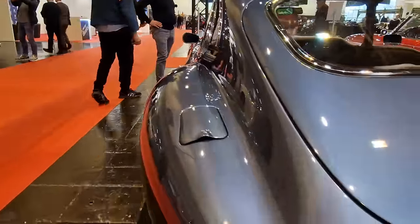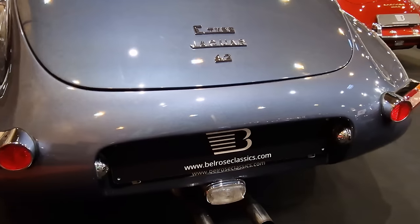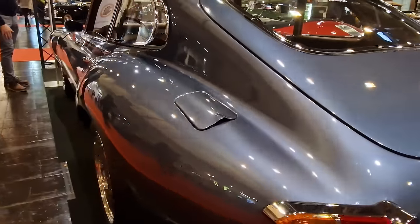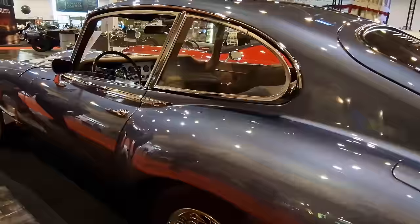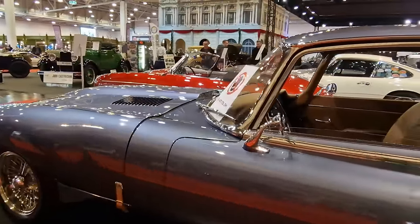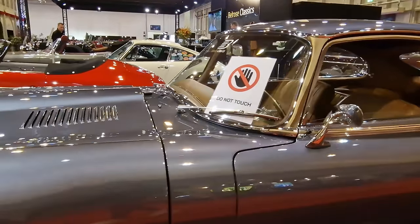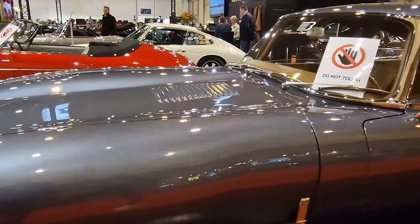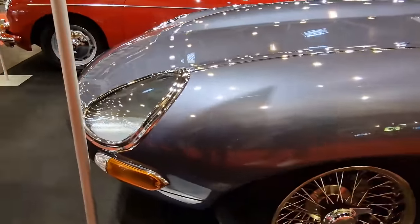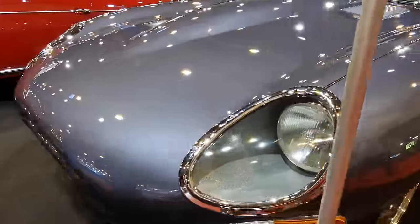What have we got? A '67 2+2 left-hand drive for 179,000. Oh, look at the wings. Highly modified, 5-speed. I doubt you would get that registered as a classic car in Germany, because it's too modified. Isn't that interesting? It has nothing to do with a classic car. It's all customized. It's a hot rod. Yeah, that's what I was saying. Isn't that unfortunate that the German government doesn't allow you to insure these as classics?